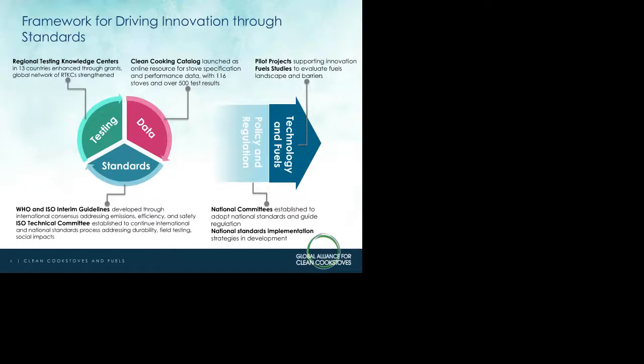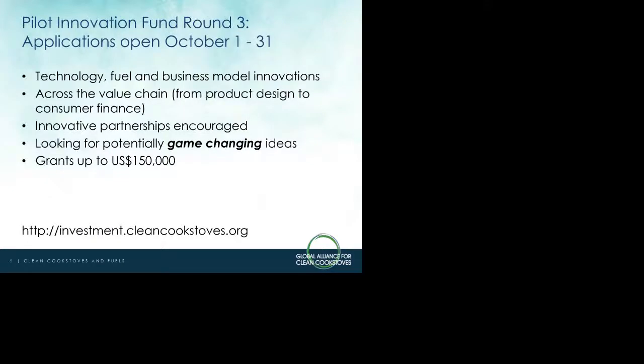And data transparency is also very critical here in that in order to be able to have a good understanding of how technologies and fuels are improving, we need to have consistent and public information shared. There's also some work going on to think about the policy and regulation that will foster a culture of innovation as well, thinking about how do we implement standards through regulations or through labeling, for example, and we won't talk about it here, but we've got some work going on there. And then, of course, all of that lays the groundwork for people who are working to improve technologies and fuels to address the challenges of cooking around the world.